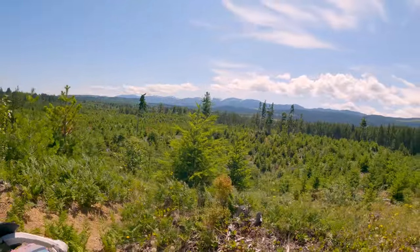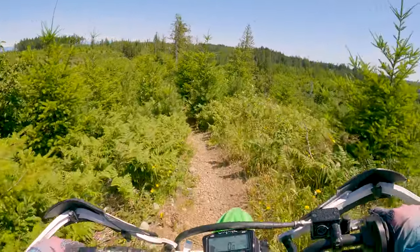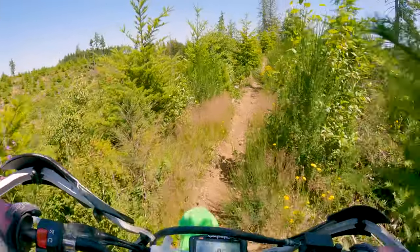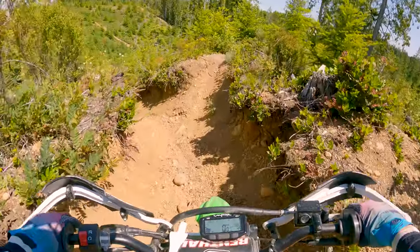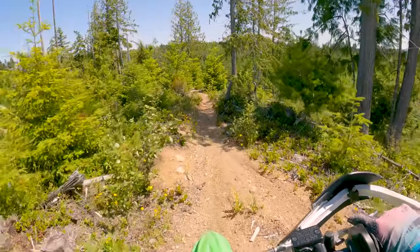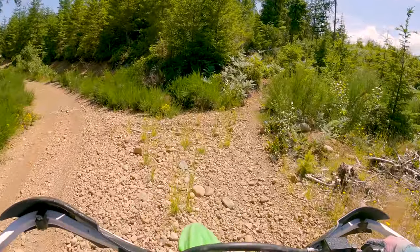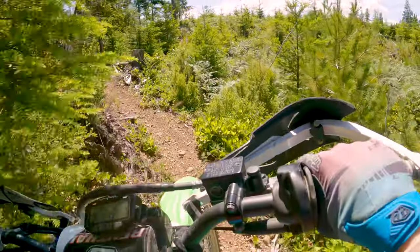Oh wow, epic view. Epic view, boys. Hell yeah. Woo! Tight and twisty. Whoa, big hole down that way. Woo! This is awesome. Down here, whip it back into the, whoa, almost wipe out. Back into the little woods.